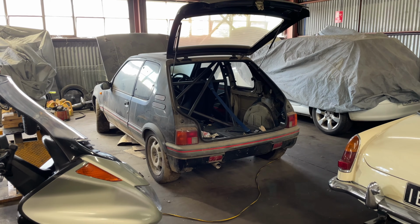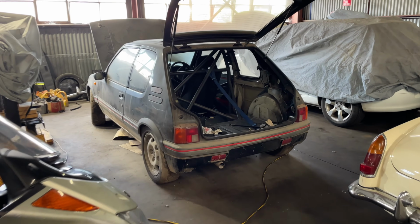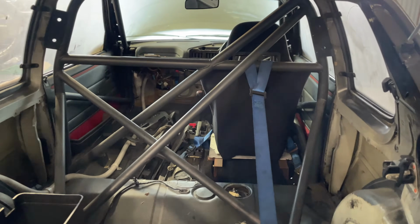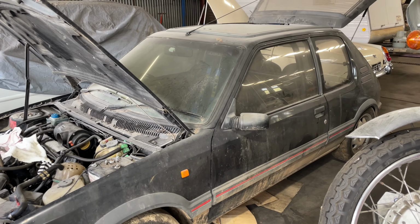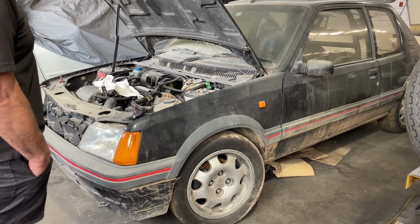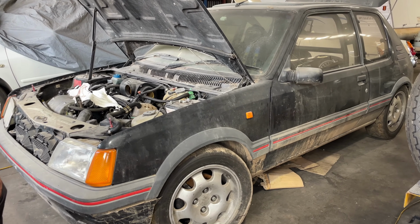Cool. I live past the track, very close to it, so it's very convenient. So it's about fun. Absolutely, with these things. It's a bit sad looking at it all dusty, but if we can see through that, we know what's going to go. We'll see it back on the road hopefully soon.